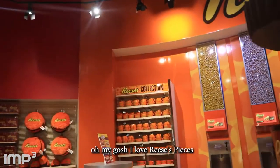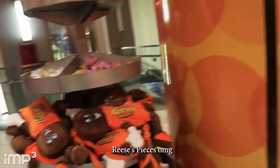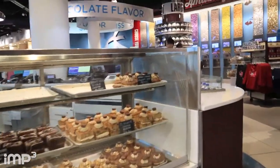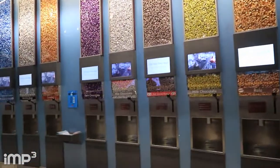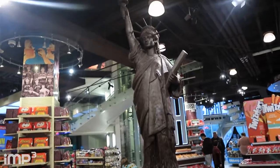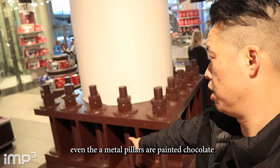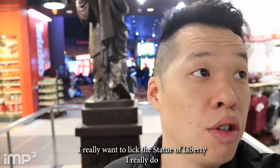Oh my gosh, I love Reese's. Reese's Pieces, oh my god. Very important to have water. Even the middle pillars are painted chocolate. I really want to lick the Statue of Liberty. I really do.